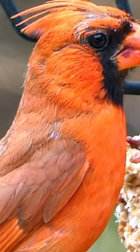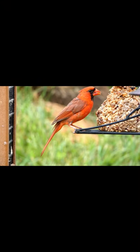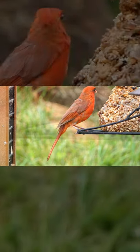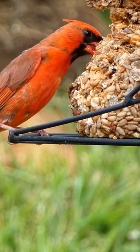The male northern cardinal is predominantly red. The next thing we want to notice is the beak shape. The northern cardinal beak, like other grosbeaks, is very strong and conical shaped.